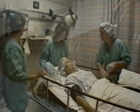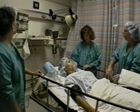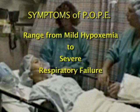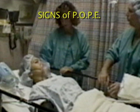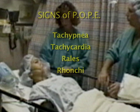A common case history for POPE type 1 is the patient who goes into laryngospasm immediately following extubation, resulting in transient airway obstruction. The patient then complains of dyspnea and respiratory distress. Symptoms range from mild, unexplained hypoxemia to severe, requiring reintubation and ventilatory support. Clinical signs include tachypnea, tachycardia, rales, and rhonchi. Symptoms usually begin within an hour, but have been reported as late as 6 hours.